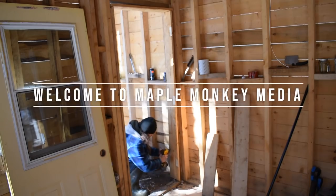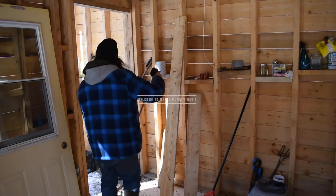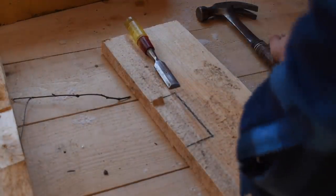So I gotta take the hinges off. Ties the other day as well. So these turkey ties over on this side.